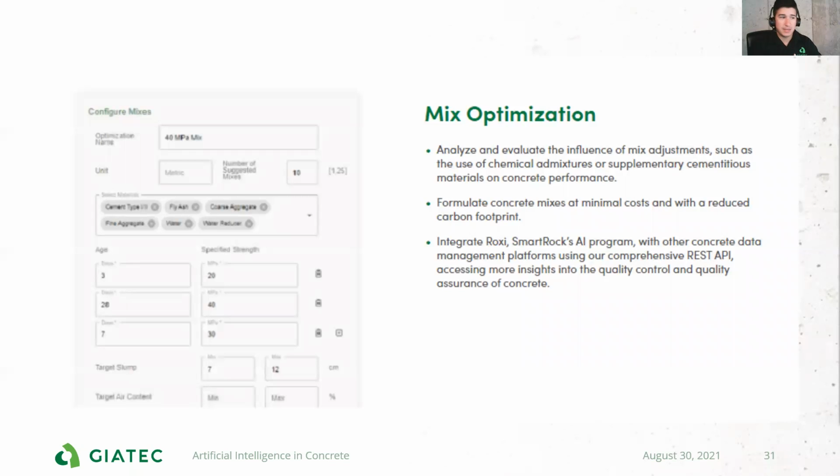And for the mix optimization, analyze and evaluate the influence of mix adjustments, such as use of chemical admixtures, SCMs, so supplementary cementitious materials, on concrete performance. Formulate concrete mixes at a minimum cost with a reduced carbon footprint. Integrate Roxi, SmartRock's AI program, with other concrete data management platforms using our comprehensive API, assessing more insights into the quality control and quality assurance of concrete. So this is the second layer I was talking about.